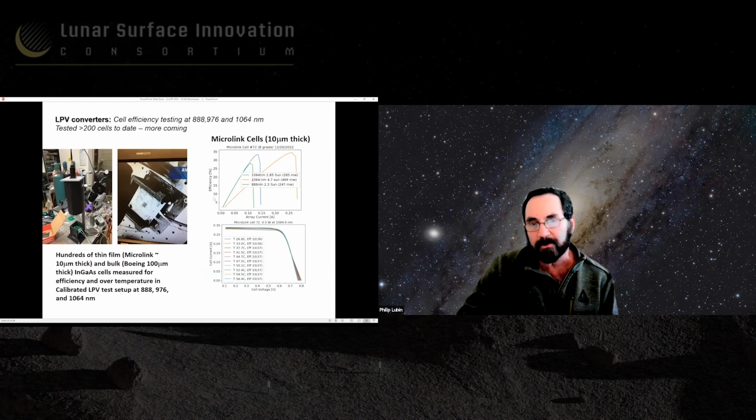We have measured them, so I'll show you some of that. Again, in our lab, we have lasers of all kinds of wavelengths. 3 that we use for this program are 888, 976, which is baseline, and 1064. 1064 is run in single mode, 976 is run multi-mode. We literally have tested hundreds of thin film and thick film photoconverters in InGaAs, and we get about 35% or so. These are not optimized yet. We should be getting more like 50%. So we're working on that.